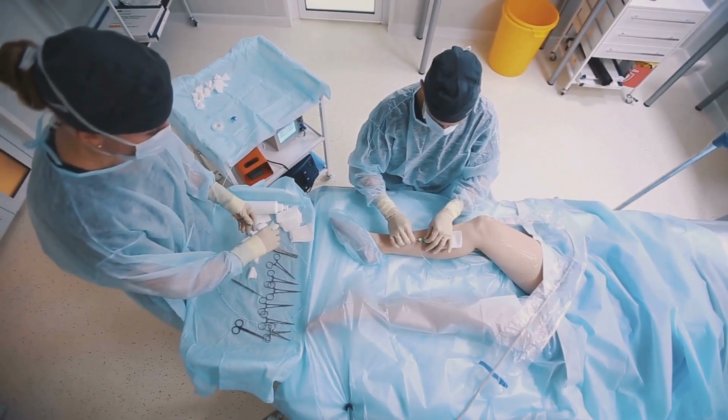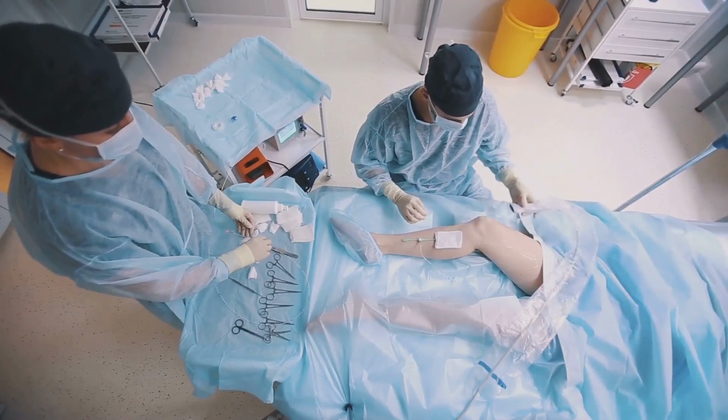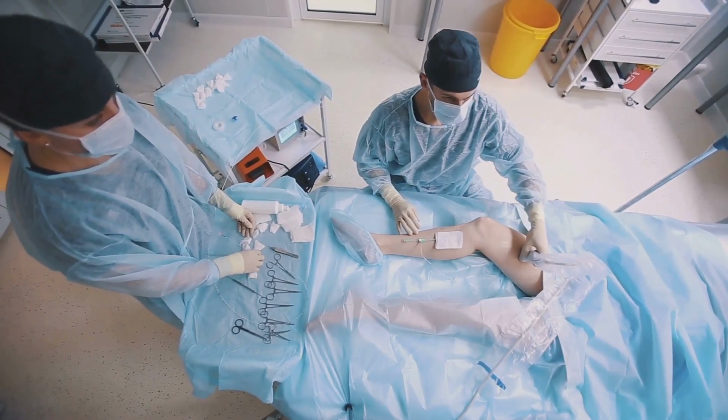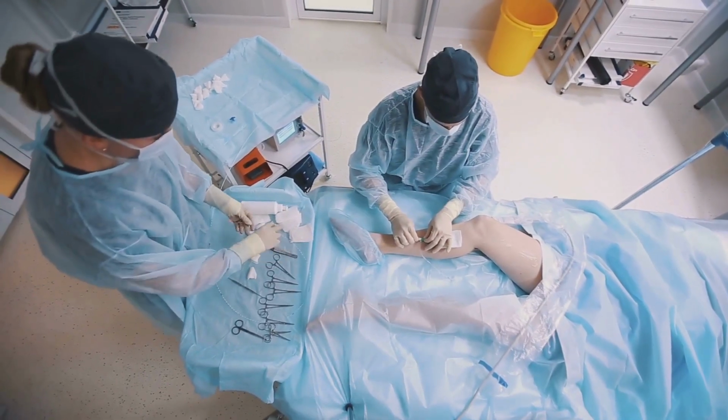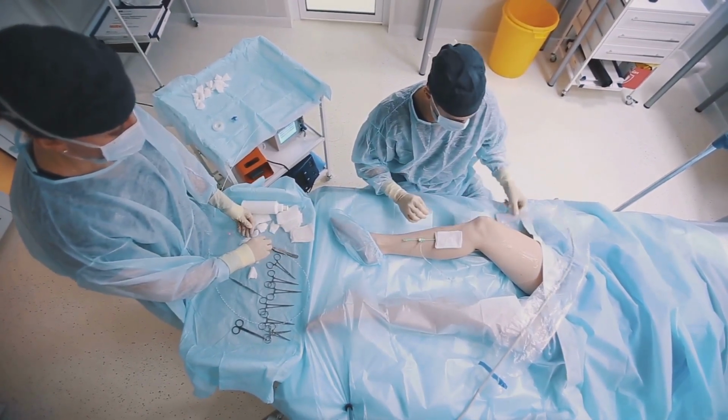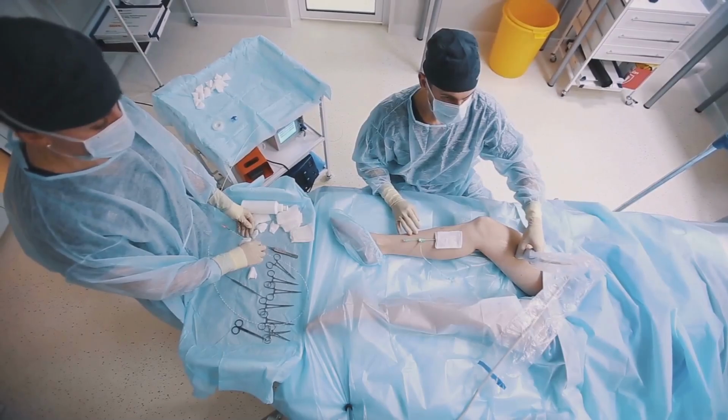Coders must be familiar with anatomical locations, surgical techniques, and the specific instruments used to ensure accurate coding. This knowledge helps in maintaining the integrity of medical records and supports the overall healthcare system in delivering quality care to patients.